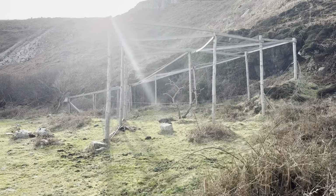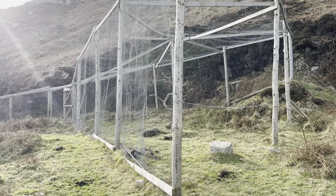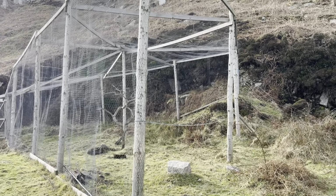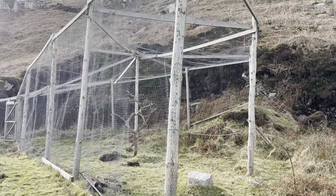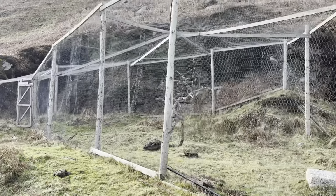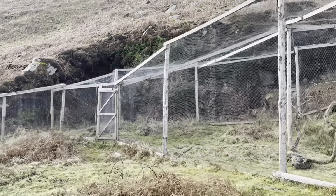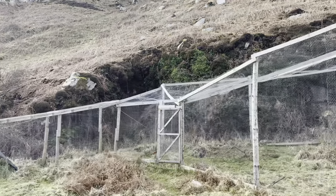I don't know why it is I like this bird thing. Last year it was in a right mess. They've done a really good job of that. Well done, guys and girls. Yeah, it was absolutely battered last January when I came, because I think they'd had some quite bad storms just before.